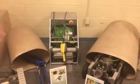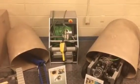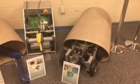So it was a tethered system. That's obviously a built-in limitation to that. So that's pretty much our museum area.